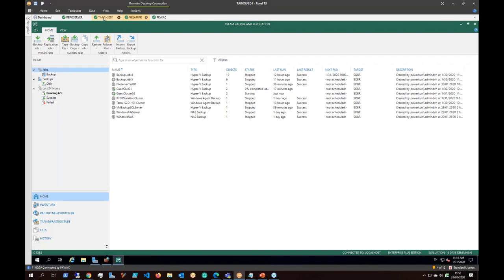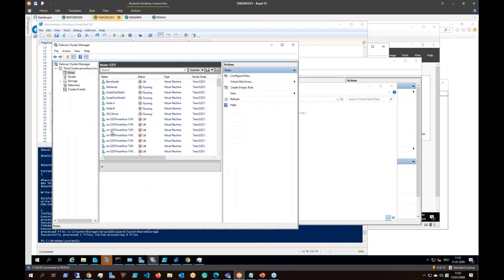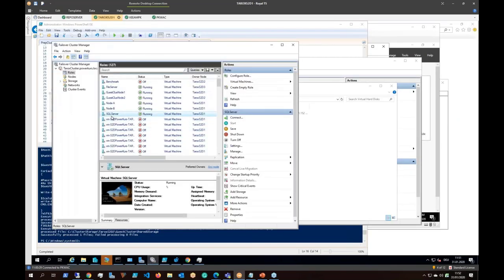So that means if we look here on the cluster, we should have our SQL Server back. Now, the thing to remember is that the moment it has mounted the disk, taken the snapshot, it becomes available for your users. So restoring everything as it should be happens in the backend, right?